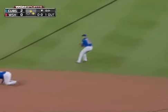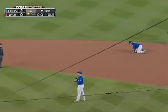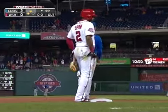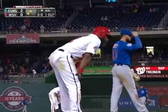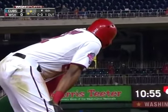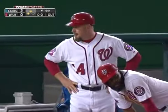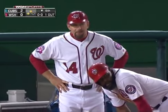Span coming around third. He wanted to run through the stop sign. Instead, he'll have to head back to the bag. Bob Henley was two-thirds of the way down the line, but Span caught him very late. Well, you could see that coming, that sinking line drive as Junior approached it. You could almost sense that this one was going to turn into trouble.